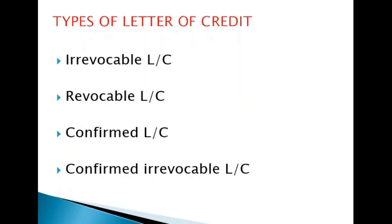There are 4 types of letter of credit I want us to look at. They are: 1. Irrevocable letter of credit. 2. Revocable letter of credit. 3. Confirmed letter of credit. 4. Confirmed irrevocable letter of credit. I will take them one after the other.